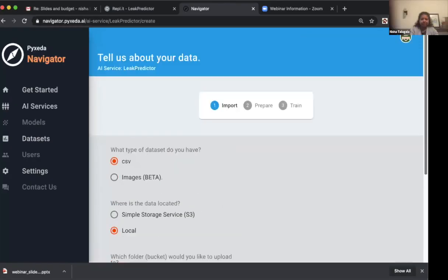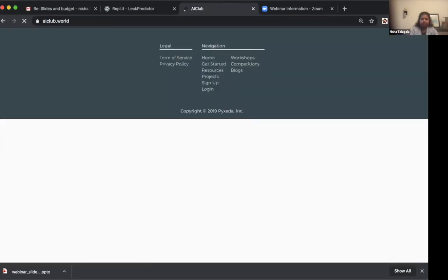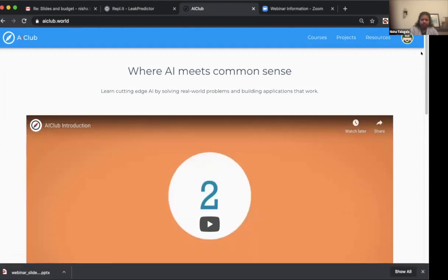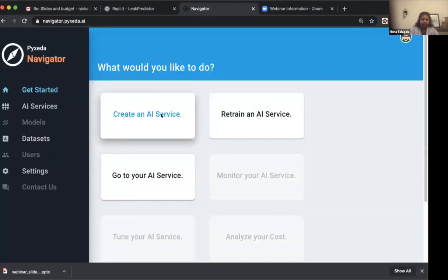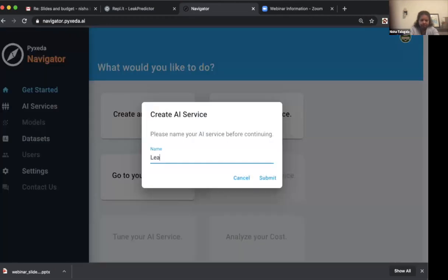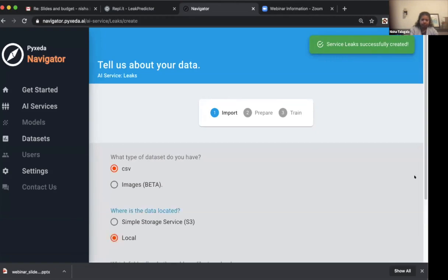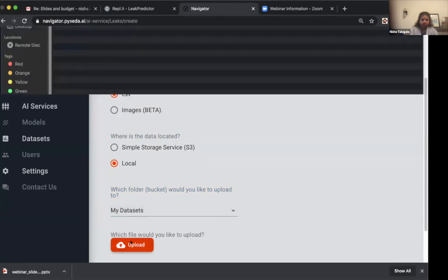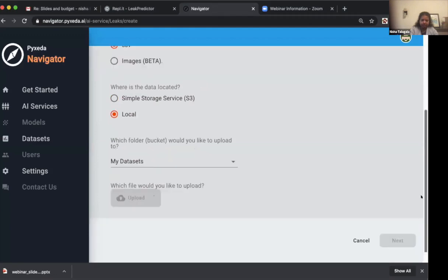So what I did is I'm going to do it again just to be on the safe side. Go to AIClub.world, and go ahead and sign up for an account. When you sign up, you'll see your avatar here. Click on your avatar, go to Navigator. And then you can build an AI. I'm going to give it a slightly different name now. I'm going to say leaks. Now, bring in that file. It's on your laptop. I'll say upload. This is the one with medium amounts of noise in it. Let's bring it in.